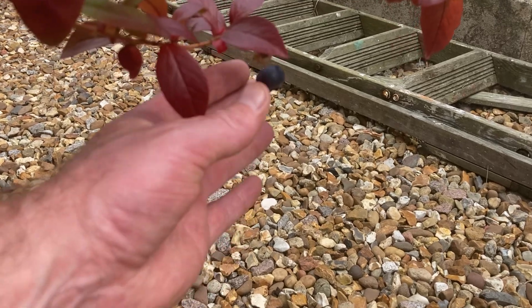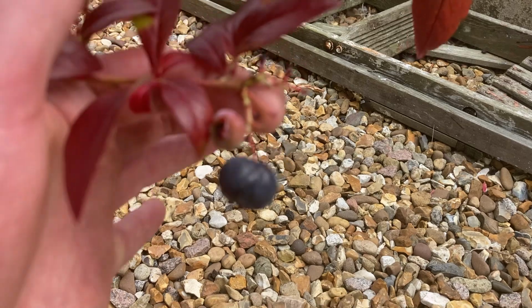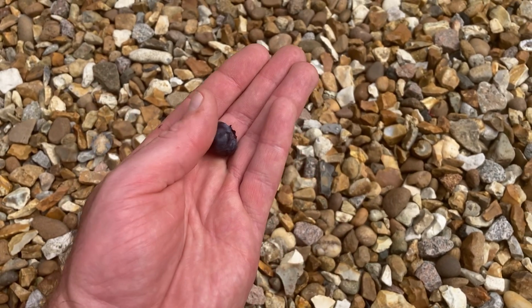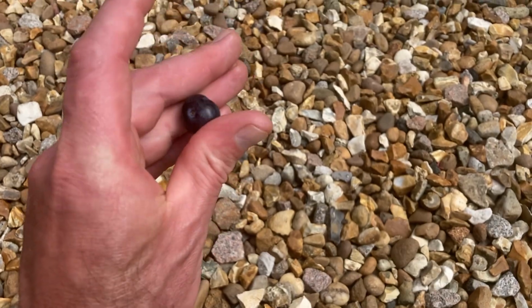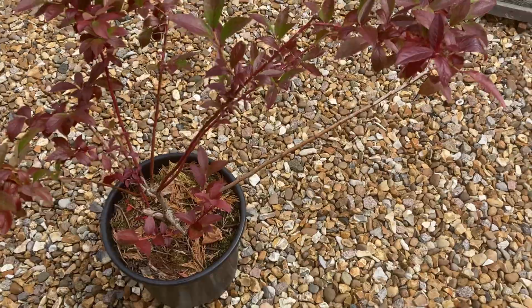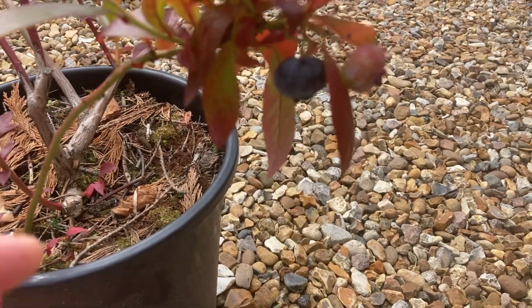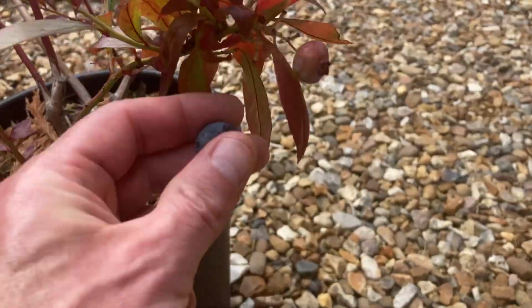But look at this, they're the biggest ones on this. That is fantastic. I'll pluck it off. I think that's the last one, actually, the last big one anyway. But look at the size of that. That's a great blueberry from a container. Super dark, absolutely gorgeous. I think there's one more around here that might be ready to go. Yep, another large one. That is phenomenal too, so I'll have him.